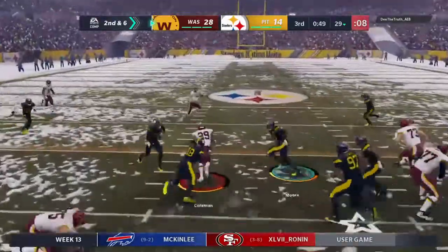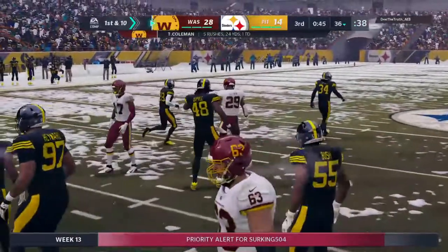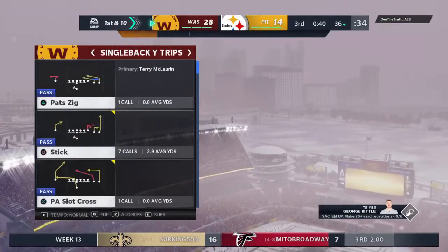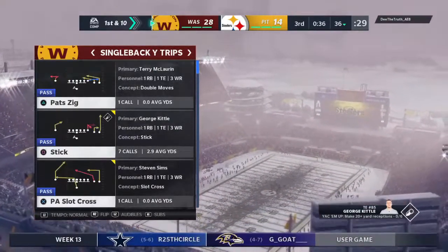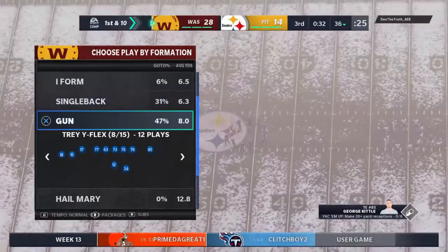They will run again with Coleman. 7 yards there and a first down. Well, you certainly have to give a little credit here because they're playing this game now at their pace. This is ball control football, sustained runs, taking their time, and making it work.